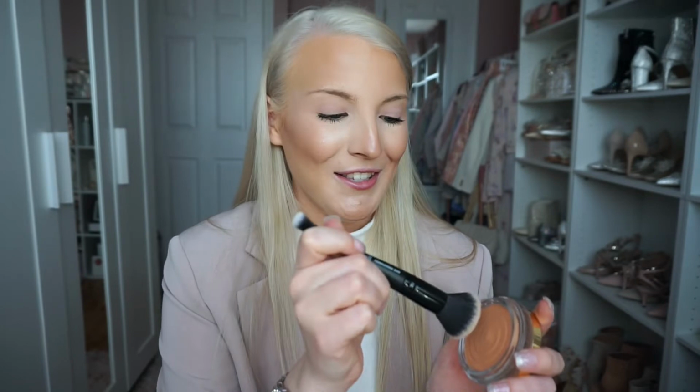I feel like powders are way easier and quicker for an everyday makeup, but when you're going hard on your makeup, this is when you use the cream. So this is just a beautiful, beautiful cream. You can't even tell, it doesn't even look like I've used it. But when I tell you, it's so good, especially with this brush. I love it. You just literally dab it and apply it, and it just blends so nicely.